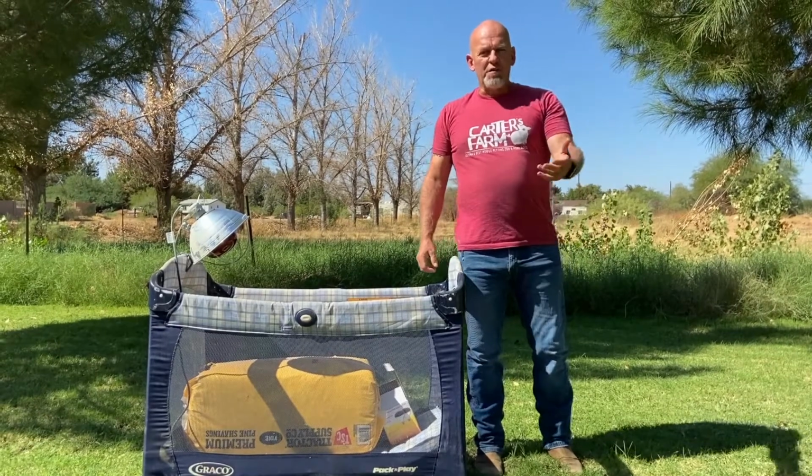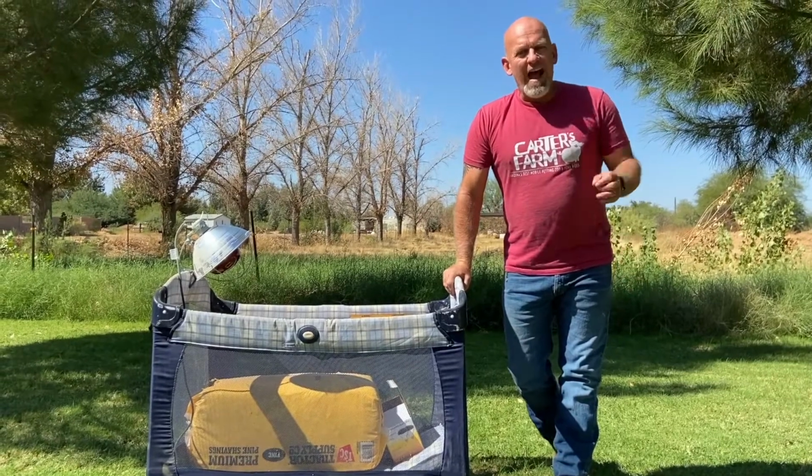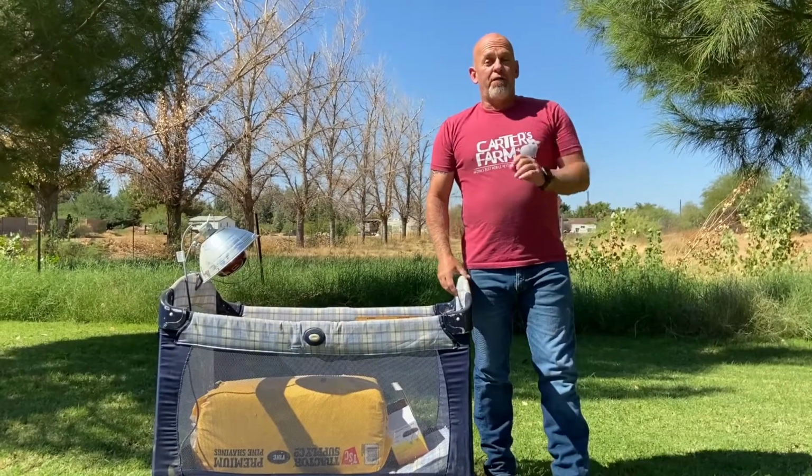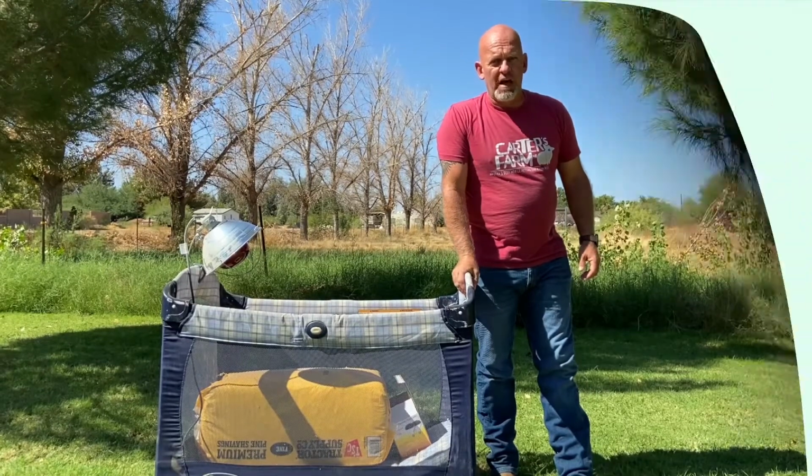Hello again, I'm Sean with Carter's Farm Mobile Petting Zoo, and I'm working today with chickens.org on how to set up your first spot that you're going to put your baby chickens when you bring them home for the first time.